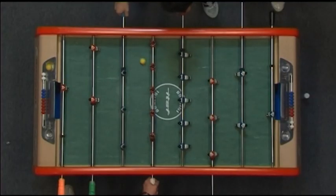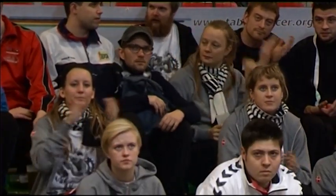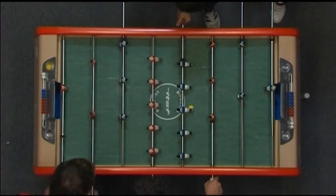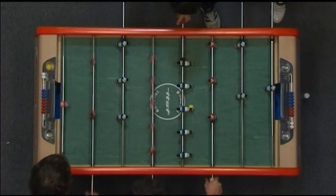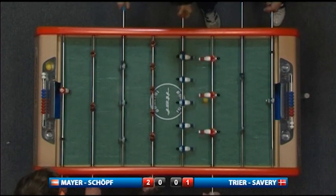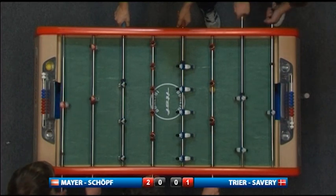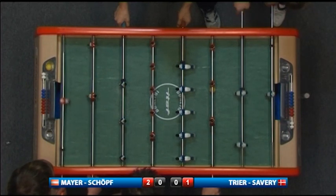Troels TRIER, Emil SAVERY looking to hold on the Bonzini table here in game number 4 and send this one down to one final. Game to 5, played on both tables for the Junior Doubles Championship, and here we go. Game underway, stolen away here by MAYER. Well, MAYER now with a chance to get his team on the scoreboard first here in game 4.